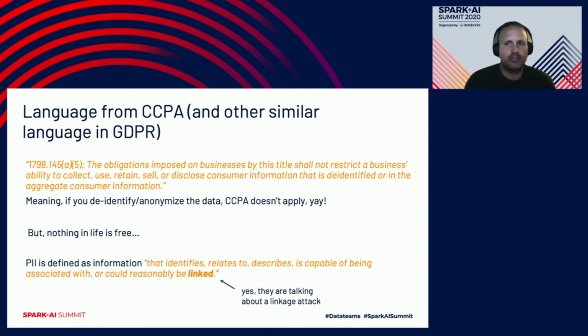But as we all know, nothing in life is free. And so PII is defined in the CCPA as information that identifies, relates to, describes, or is capable of being associated with, or could reasonably be linked. So they are talking about a linkage attack, like we just talked about in the taxi use case. So if you want to anonymize your data, you need to worry about quasi-identifiers and indirect identifiers.